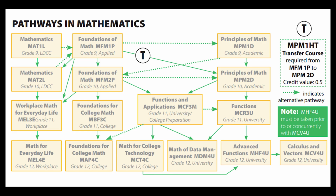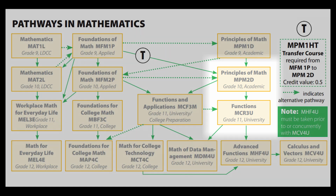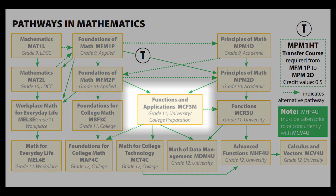Let's take a look at the flowchart provided by the Ontario curriculum. Now, take a look. In short, this quick summary, if you are in grade 10, that's 2D, you naturally end up in 3U. If you are in 2P, you naturally go into 3C. However, there is a middle ground, that's 3M, and both streams funnel into that. These are your options in grade 11, but it's not so simple to choose because as you go further from grade 11 to grade 12, you definitely open certain doors, but you close others.